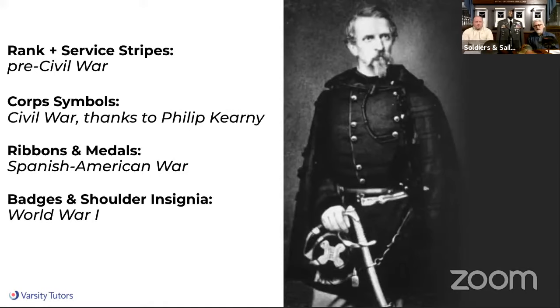But we go on to World War I, which is the real genesis of the shoulder patch insignia. That's where you're going to start to see a lot of the shoulder patches evolve to the ones that we actually have today. I think it's interesting how it evolved kind of organically. There wasn't a set time when you can just say, all right, everybody has to wear this now. Some of it was by necessity, some of it was just pure creativity.